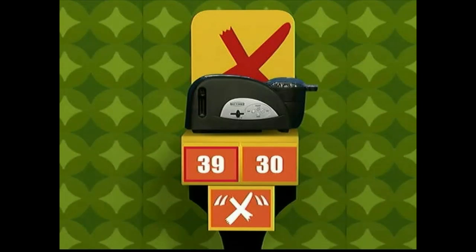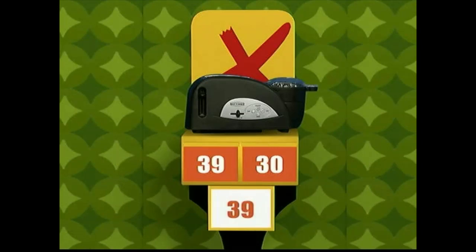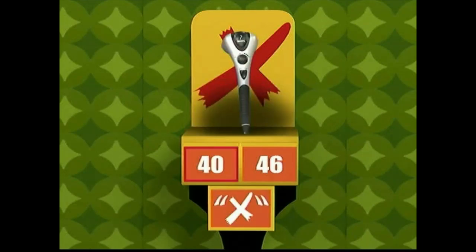This handy appliance lets you cook an egg and toast a muffin at the same time. Now, which do you think is the correct price? Is it 39 or 30? 39. Is it 39? That's correct. You get another X. Yeah, $39. Yes. Here's the last item.